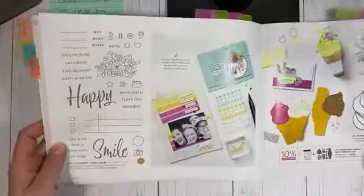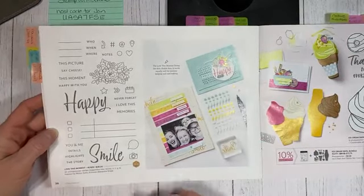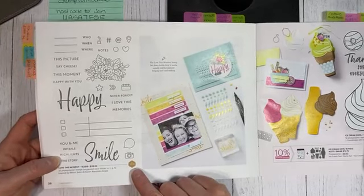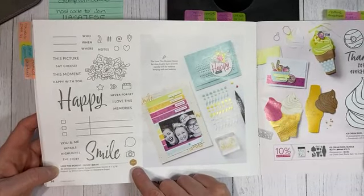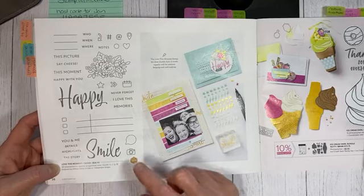This one, if you are a scrapbooker or a memory keeper, this is a must. It is one of our $1 Million Achiever stamp sets. So if you see this little symbol here, that means they've reached 1 million in sales, which is like 0.1 of the company that does that.